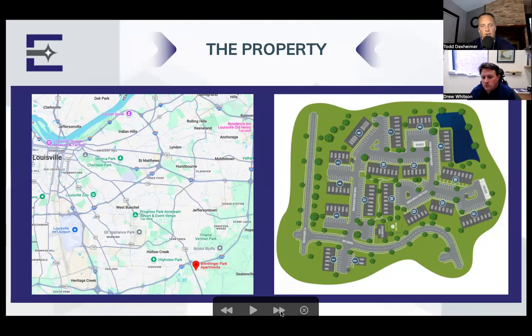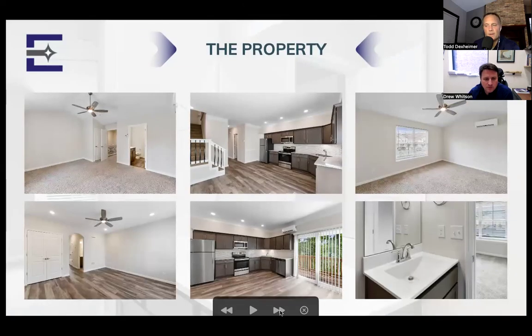All right, onto the property. You can see the map to your left. Louisville is right by the river, the downtown area, and then we are just outside of this I-265 loop, right in this corner, with really easy access to downtown, easy access to the airport, kind of easy access to everywhere, being on the I-65 loop. Here's a layout of the property, townhouse style on the right. All right, and then just some pictures.